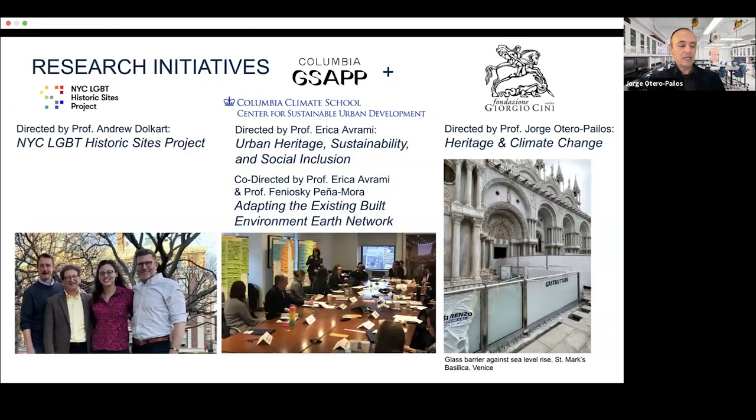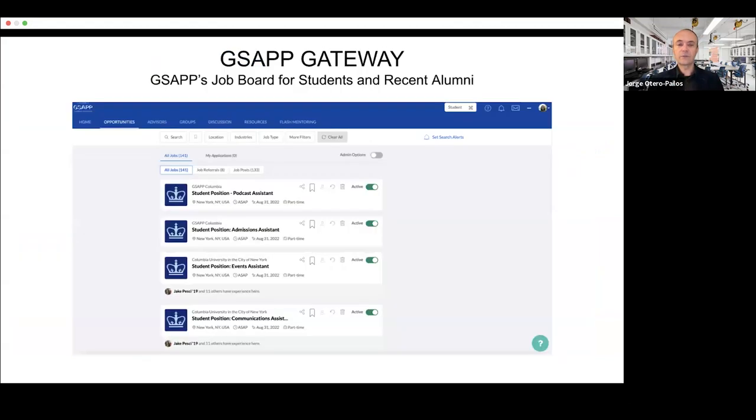When you're at Columbia, you can be engaged in research activities, whether it is LGBT histories, sustainability, social justice, adaptation of the existing built environment, or heritage and climate change. These are opportunities for you to work with faculty members as research assistants. You get paid a little money also to help with tuition, and you can work on these projects that will help bring your qualifications and your capacities up in terms of orienting your career.